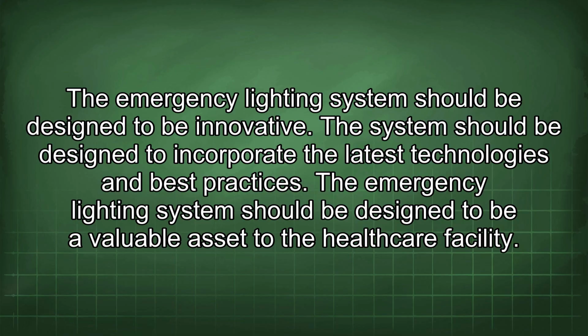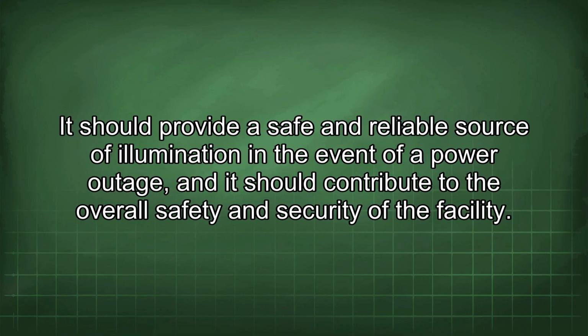The emergency lighting system should be designed to be a valuable asset to the healthcare facility. It should provide a safe and reliable source of illumination in the event of a power outage, and it should contribute to the overall safety and security of the facility.